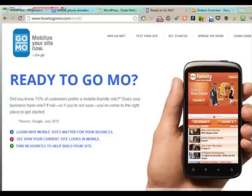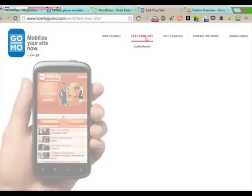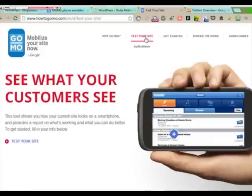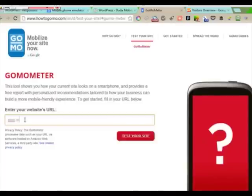Let's start. I'm trying to readjust the screen so you can see everything. All right. Hopefully you can see that. Let's test a site. I'm going to show you in the next 5 minutes how to make a website mobile friendly. I'm going to take a test case, a case study. And really quickly, I'm going to take a local pizza place.